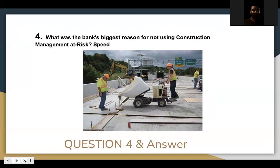What was the bank's biggest reason for not using construction management at risk? Basically, the simple answer would just be speed. Speed was the biggest reason. Ultimately, it came down to fast tracking and a timely schedule.